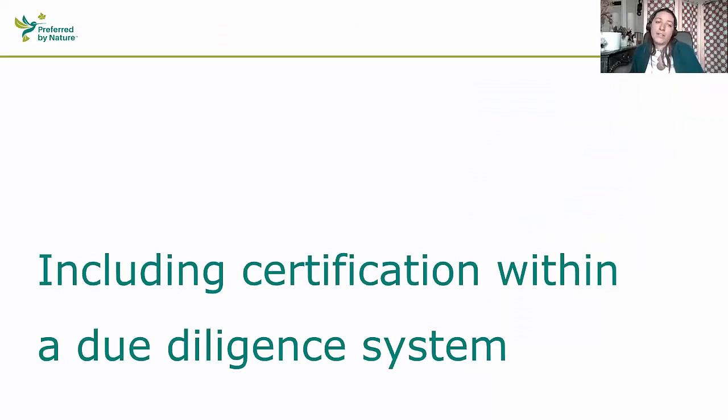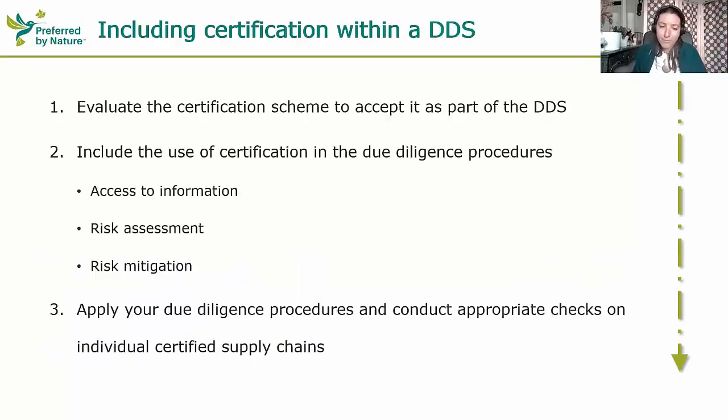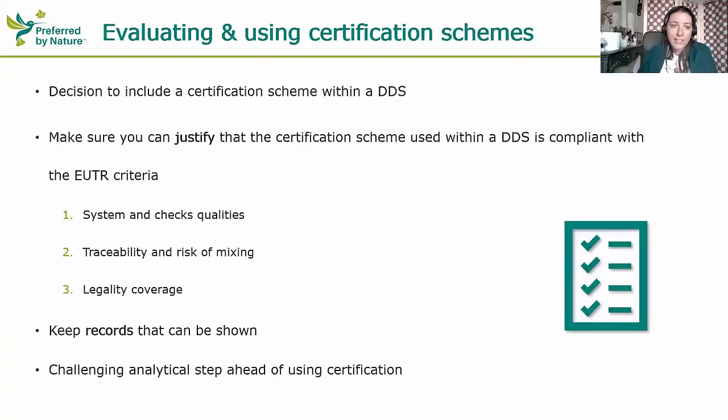Yeah. So now that we've said the requirements of the EUTR, okay, how do we include certification properly within the due diligence system based on this? So basically, the steps would be the following. First, evaluate the certification schemes you want to be using and accept them formally as part of your due diligence system. That would be the first step. The second step would be to properly include the use of certification within your due diligence procedures. And that will have an impact on the 3 steps of due diligence. And finally, apply the due diligence procedures that you've written down and elaborated, and conduct appropriate checks on your individual certified supply chains. So let's have a look at that.